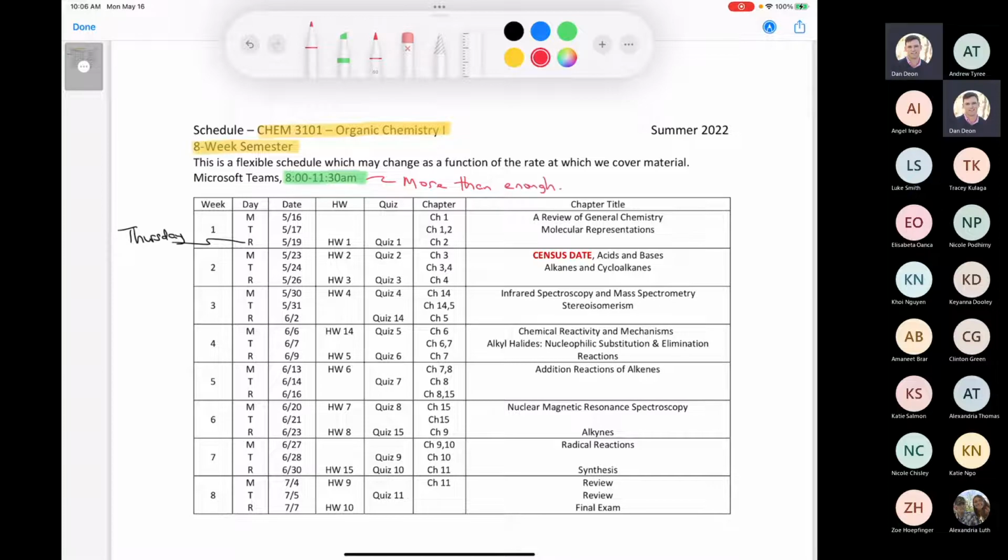And thus, many days I will not be lecturing until 11:30. I just put that in there so that if we need a little bit of extra time, we're able to take that time. And also, you probably don't want to listen to me ramble on about organic chemistry for 2 hours straight. And thus, this enables us to take a break now and again to catch our breath a little bit.